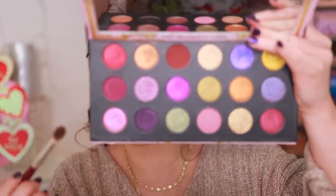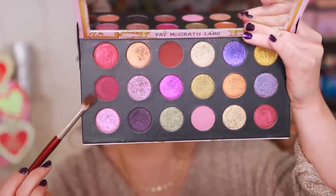I love this palette so much. It's great. And I've been asked, Morgan, when is your Pat McGrath rankings going to come? I have it filmed. I have it edited. I have it uploaded. I have it scheduled to go up during the 2 weeks that I won't have my makeup with me when I'm moving, when they'll be in the hands of the movers. So that's why it's not up yet, but it's been filmed, okay?